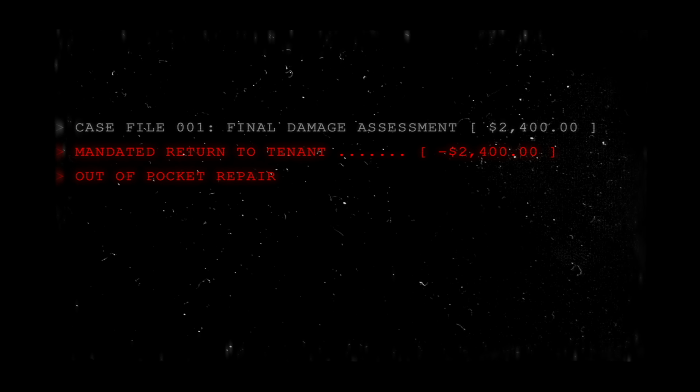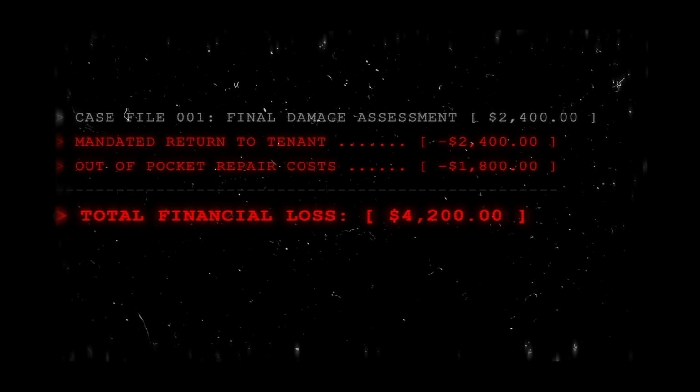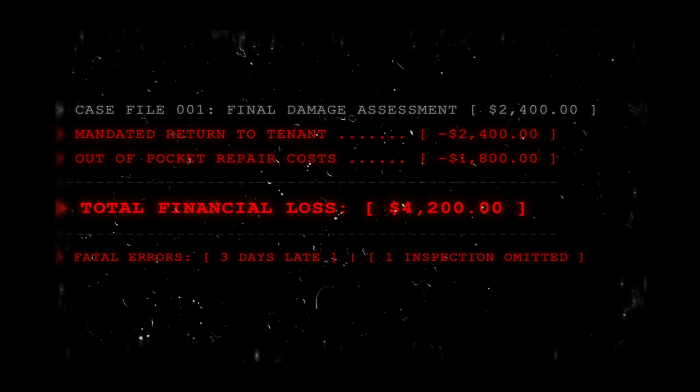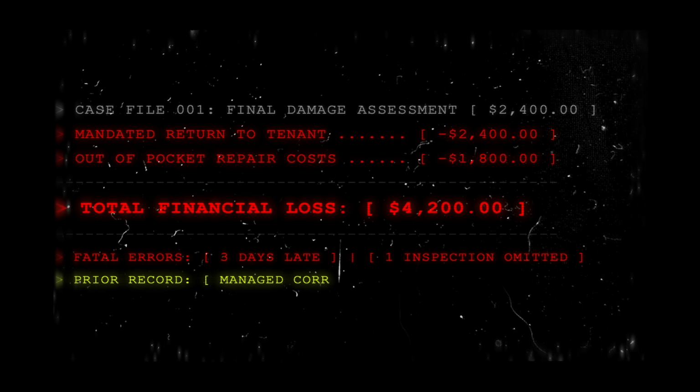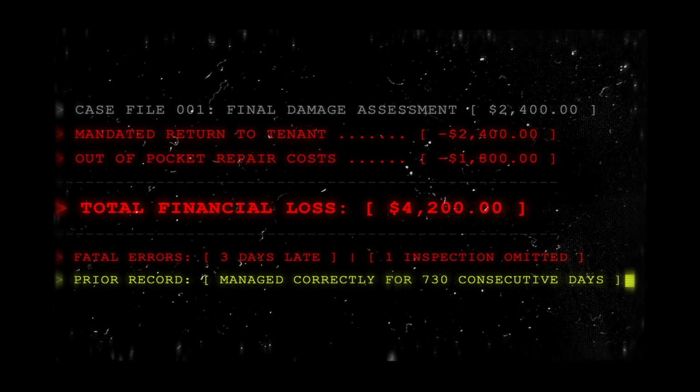Marcus still owed the bathroom repair, regardless of what the court had decided. Case file 001, final damage assessment: $2,400 returned to the tenant, then $1,800 in repair, so a total of $4,200. 3 days late, 1 inspection never completed, on a property managed correctly for 730 consecutive days before this moment.